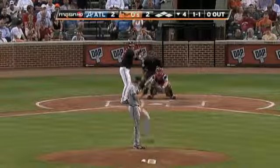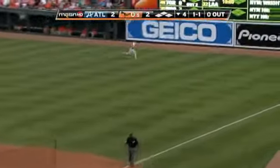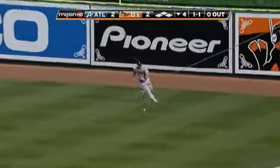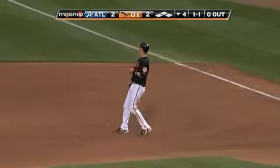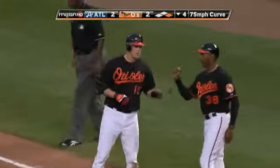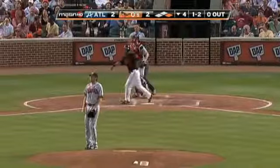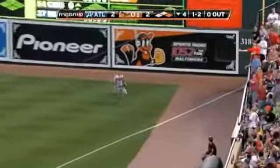Comes to mind, of course, international player Sadaharo had probably the highest leg kick of anybody. He's got a base hit going into the corner. It'll be chased down by Francoeur, and Matt Wieters is just stroking the ball. That's what he did the first time up, and he's 2 for 2. Well, not a lot of power. What, the one double? More of a slashing type of hitter, line drive hitter.